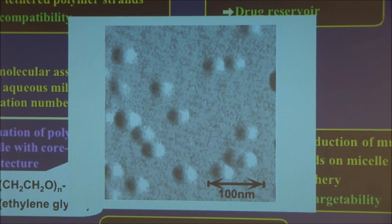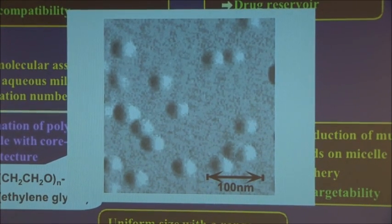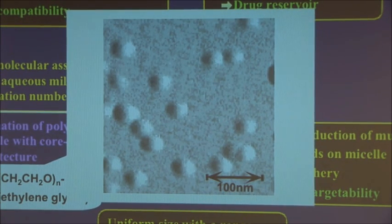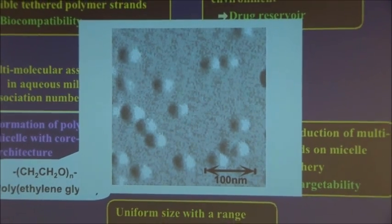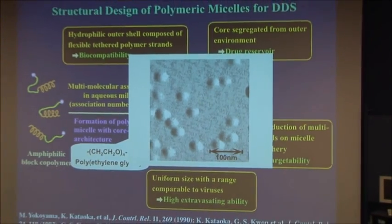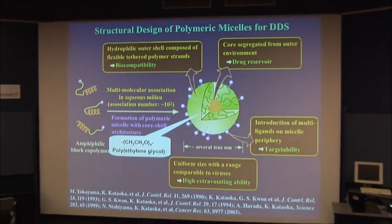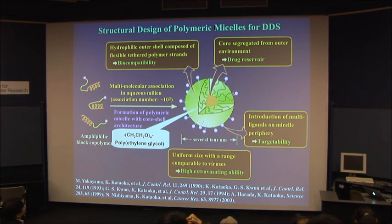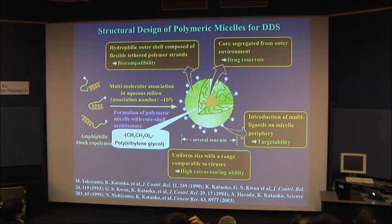And let me remind you that this size range of 50 nanometer is almost the same size range as Mother Nature's nanocarrier systems, virus and lipoproteins. So that means that you can expect a very high extravasating ability. And of course, if you want to make this to have active targeting properties, you can conjugate some ligand molecule on the periphery of polyethylene glycol chains.